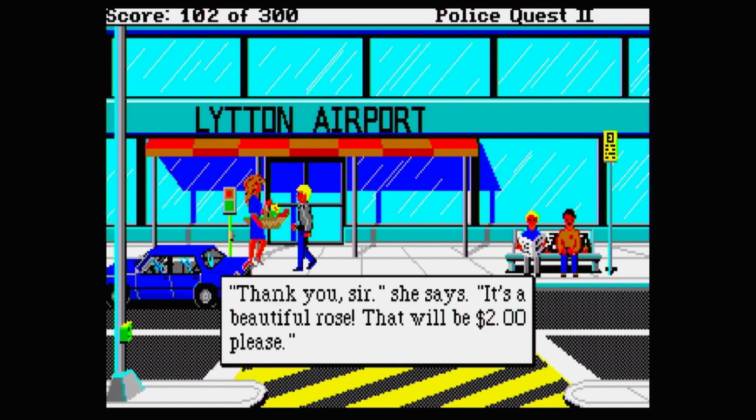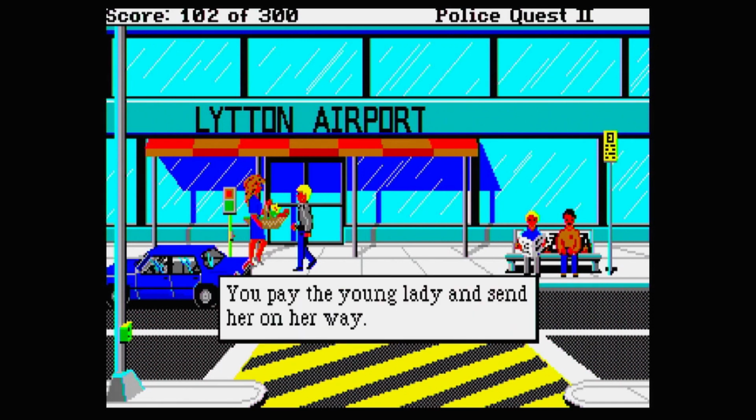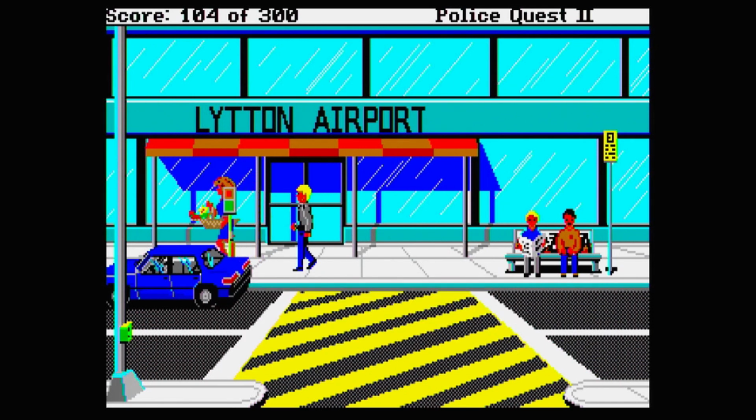Thank you, sir. It's a beautiful rose. That'll be $2. You pay the young lady and send her on her way. Actually, I think we do need to do it, but if you don't, well, maybe you'll get away with it. Nonetheless, pretty obvious cue there. You need to buy some flowers.